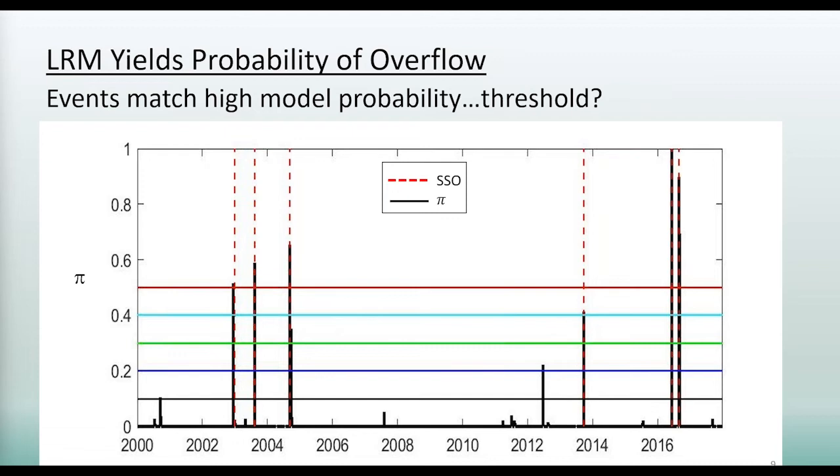So if we want to look at the number of events in the future, all right, we have to count. We have to come up with some sort of threshold because there's a little bit of ambiguity here, right?